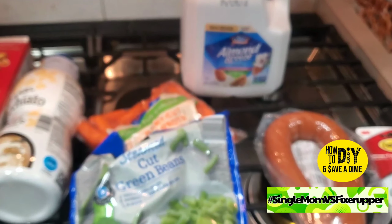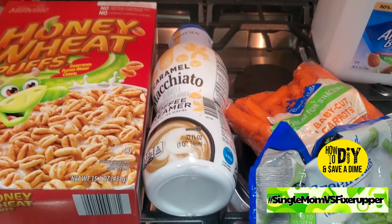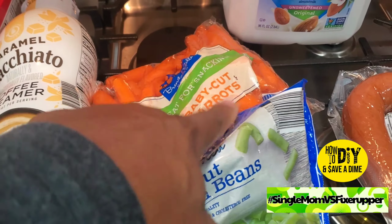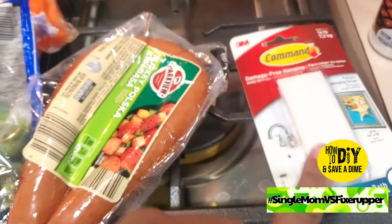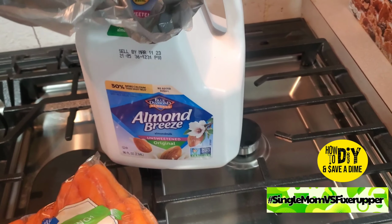Okay, I'm in. So these are the items that I got from the store. I got some of these. We needed some more cereal. I got me some more creamer, green beans, some baby carrots, some sausage. I'm gonna do a sausage meal with rice. And then I have these command strips for that soap dispenser thingy that I want to put in my bathroom. We ran out of milk, so I got us some milk.